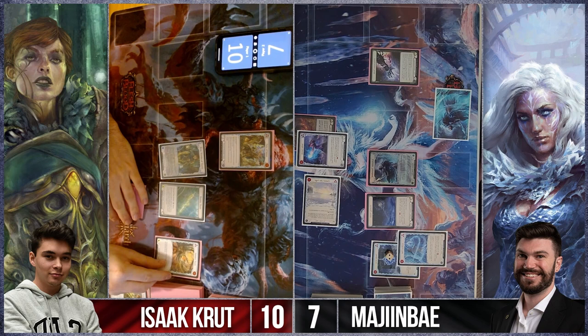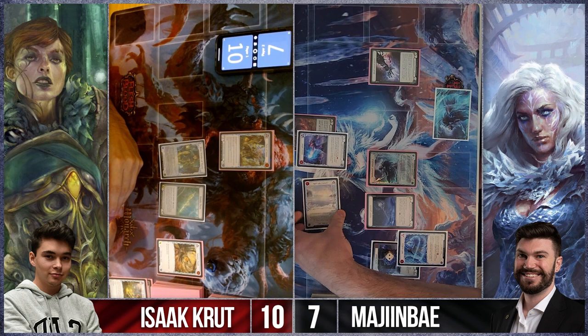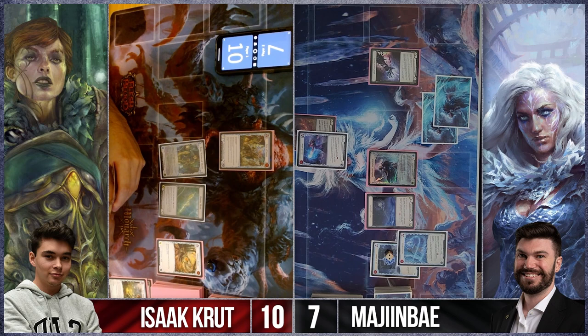Oh, that's a yellow. Sorry, I believe that's a yellow. Okay, so it does look like it's a yellow. He's going to pitch here to pay for one of the discards. Nothing stopping here. MajiinBae knows that he's got a clean lane here, if necessary, with pure arcane damage to bring Isaak Krut to his knees, as there's really nothing left.